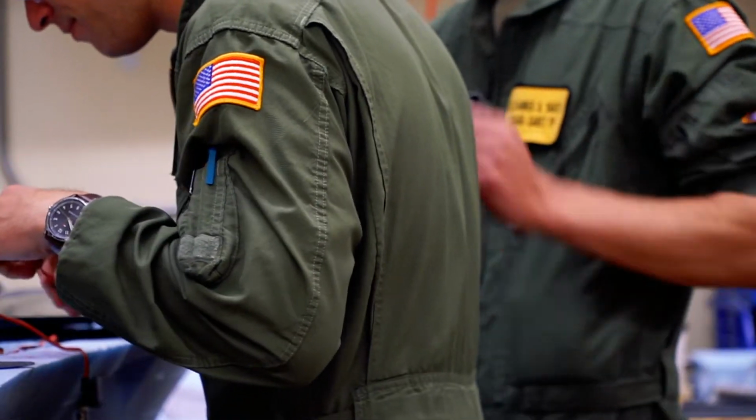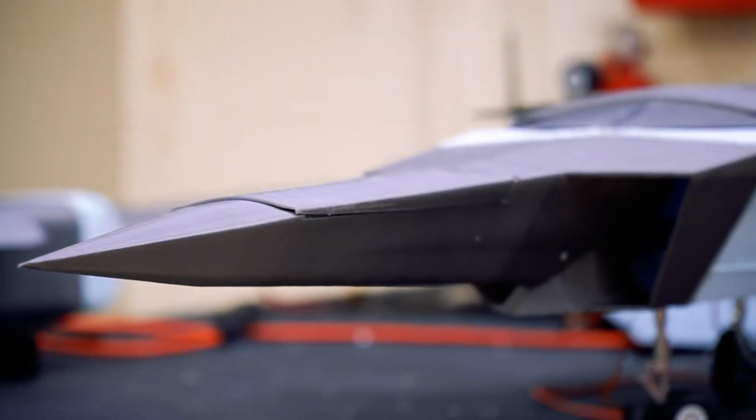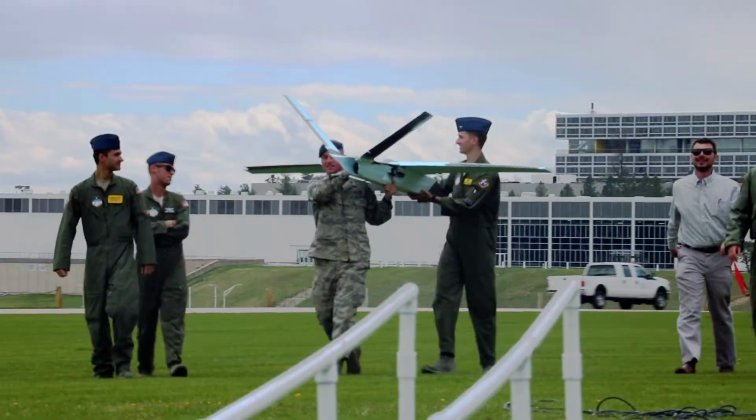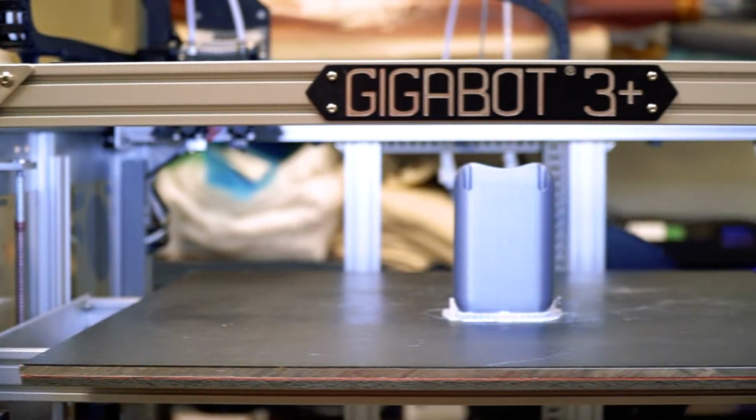We used to get 3 or 4, maybe 5 airplanes built a semester. Maybe 2 or 3 of them would fly, maybe. Now we have the capacity to build lots of airplanes, so typically we're building 8 or 10, 12 airplanes per semester. And why can we do that? It's because we have the design tools and the manufacturing tools to do it.